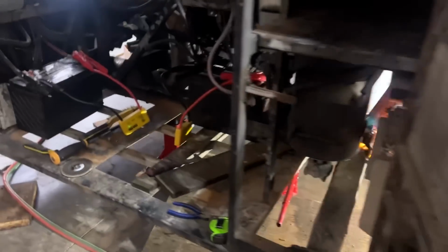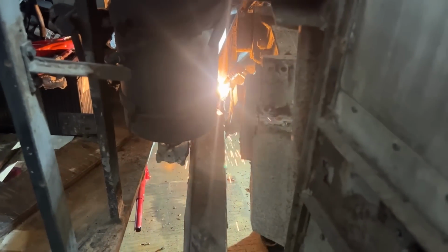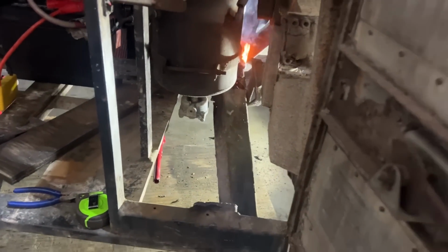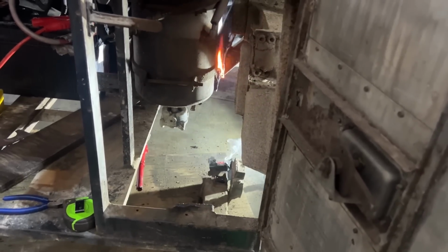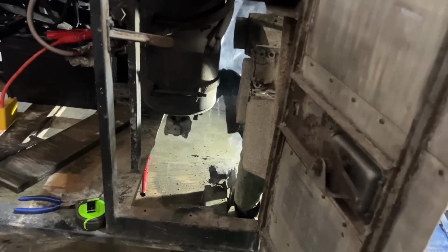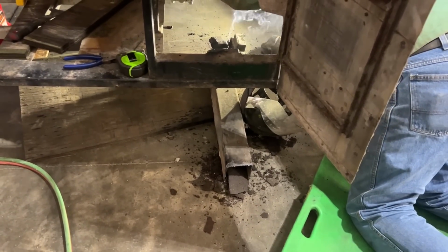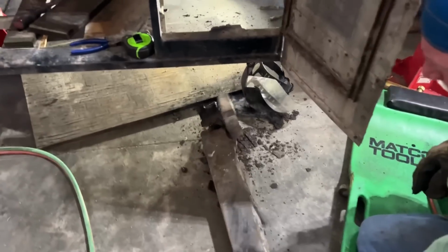Kind of surprised you need a torch to cut it out. This is burning a little there. Got a little fire up in there still. Some silicone or something. Nothing left of that.